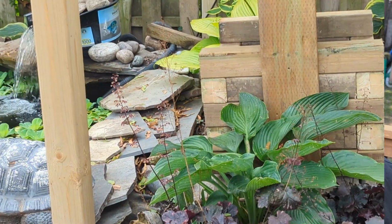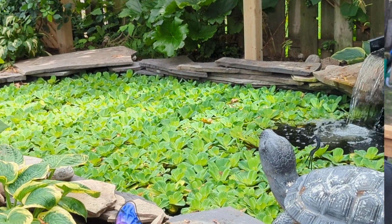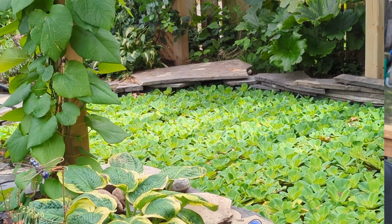Well, what do you want to? Do you want a bigger one? We need a bigger pond. We need more fish. We need some kind of waterfall. We've got the spillway, which is a nice add to everything, just with the sound. But aesthetically, the spillway isn't quite what we'd like.